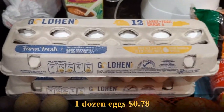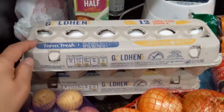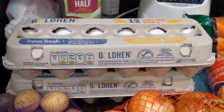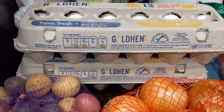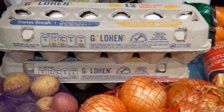Back here, I've got 2 dozen golden hen eggs. These are such a great value. It's 78 cents here for a dozen eggs. You really can't go wrong for large eggs. And of course, eggs are great for everything, whether you're scrambling them or you're making hard-boiled eggs for a breakfast or for a snack. It's a wonderful, inexpensive source of protein.